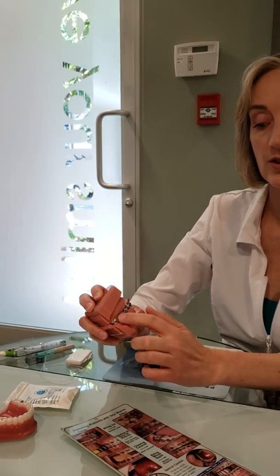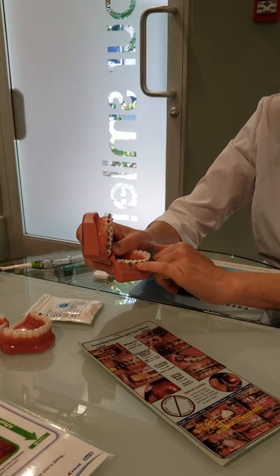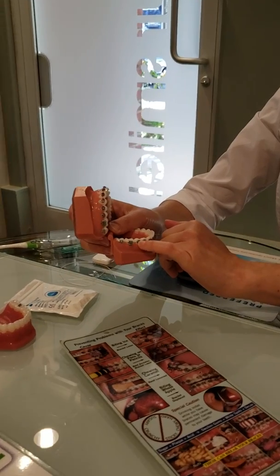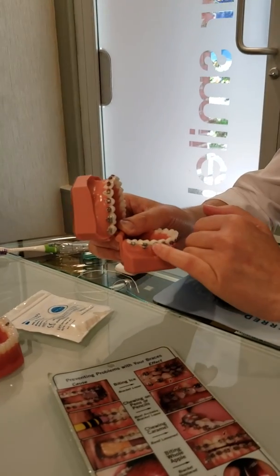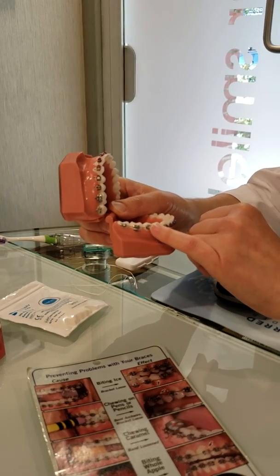Number 9 talks about the fact that all of these things are happening in your mouth. So if you have things in your mouth, there's a risk that you might swallow something. We don't want that, of course. So we keep everything attached. But if you eat something crunchy by accident or whatever happens, and this little brace comes off the tooth, it's going to be able to slide along the wire, okay? Don't try and take it off.